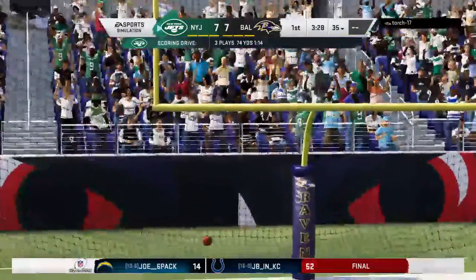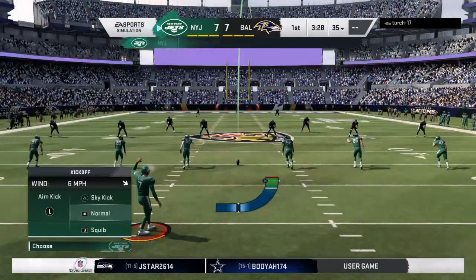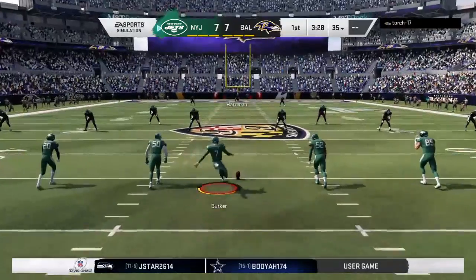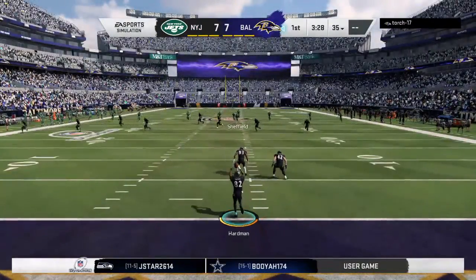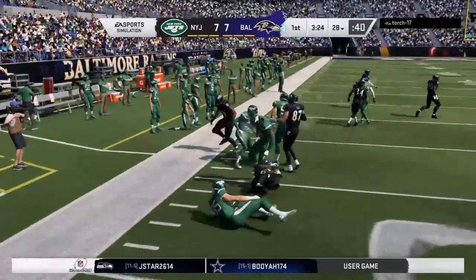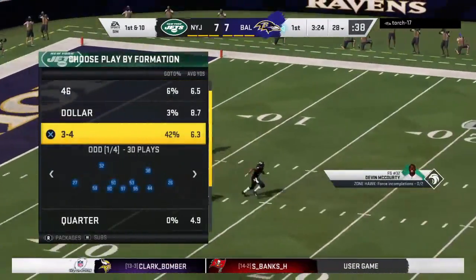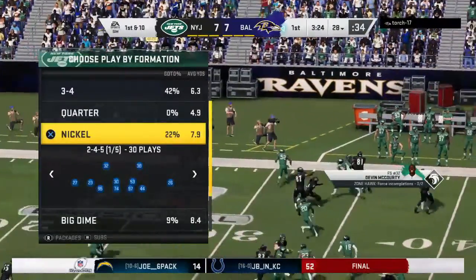Extra point up and through. And we are tied at 7. So all even at 7 now as they kick it away. This is taken at the 3. Then he'll take it past the 25 and up to the 28-yard line. Ravens take over 1st and 10 at their own 28-yard line.